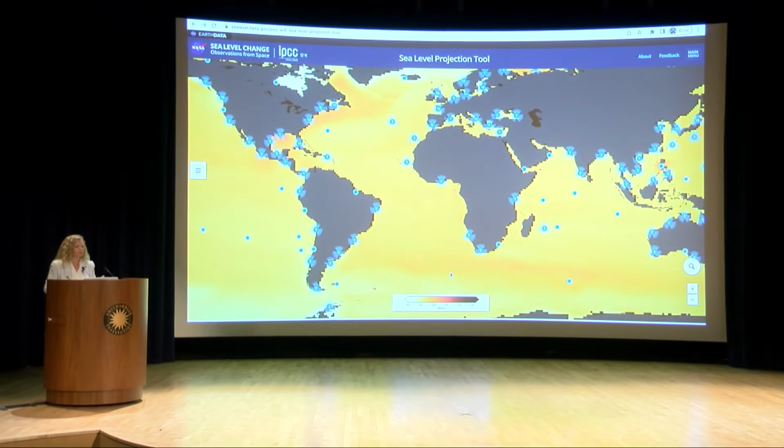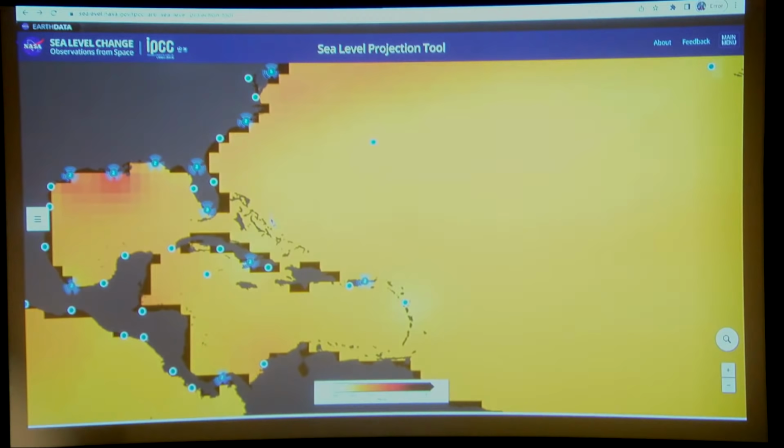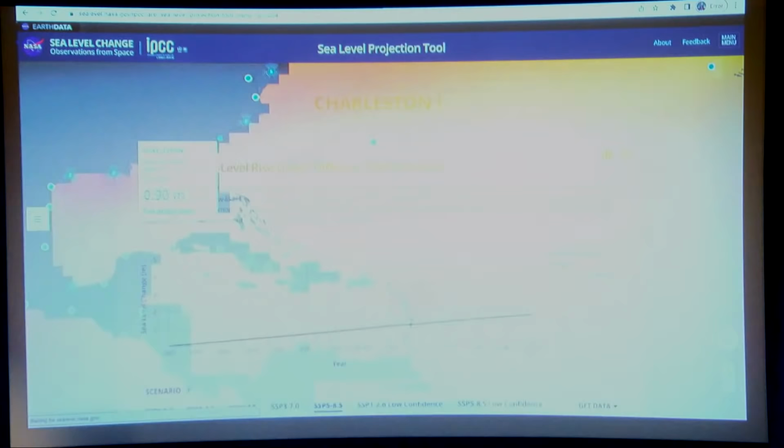And getting back to the dilemma my parents are facing, we have a tool now that actually helps you project sea level over time. And this tool is developed in collaboration with our colleagues at NOAA. And if you look at this tool, remember, it's not a bathtub, so it varies by space, and you can zoom in to this tool and look at certain cities and ask what is going to happen in that city to sea level in the future.